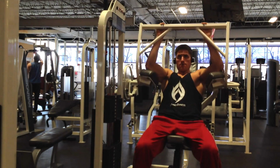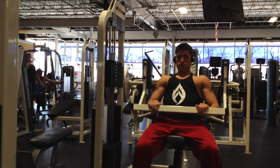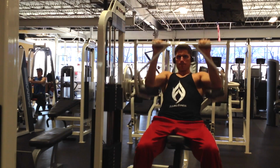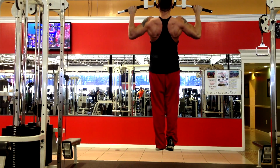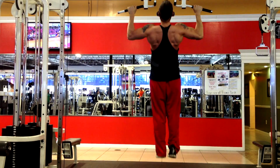So you mess around with the seat height until it feels comfortable. Your hands are just there for guidance, and you really pull through the elbows and lats. I moved on to a couple of pull-ups. I did a few sets of five, really emphasizing full range of motion, since these will be a part of my program. And I don't think we'll be using any weight.